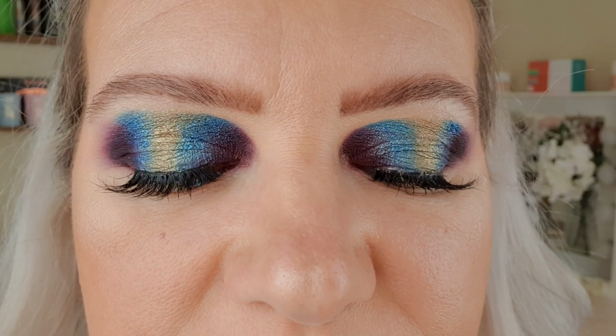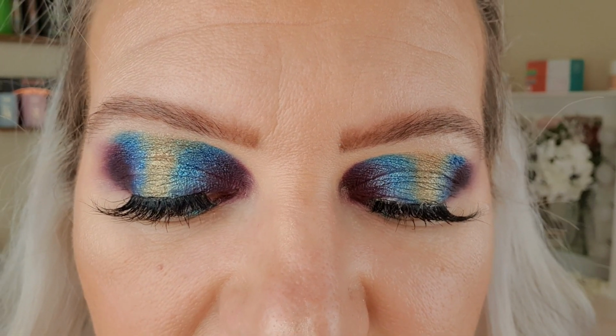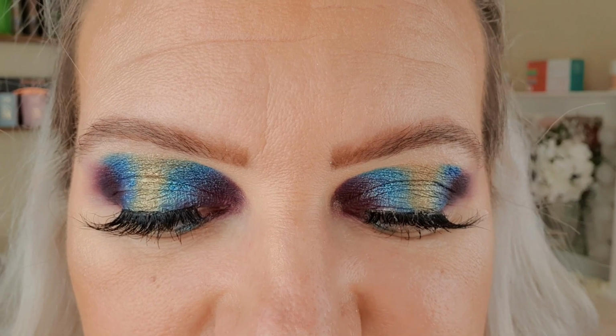So here's a close-up of the eyes. Yeah, absolutely love it. And I think the colours go together really well. And those shimmers are just beautiful.